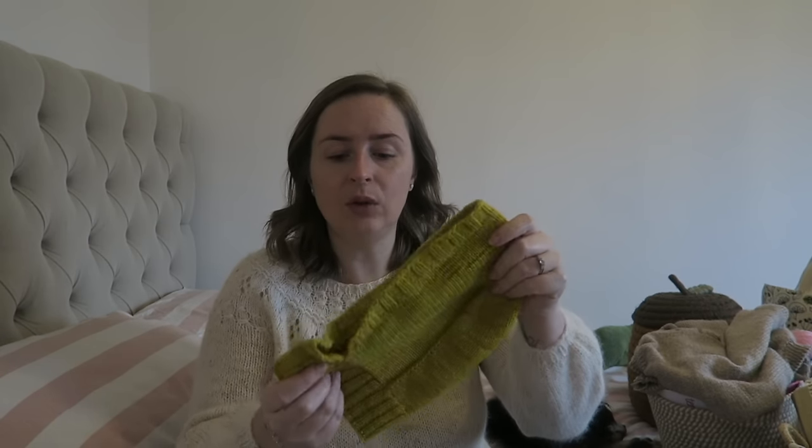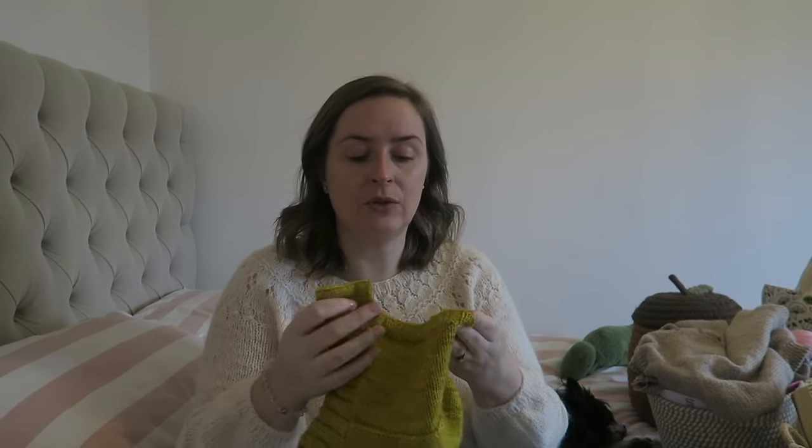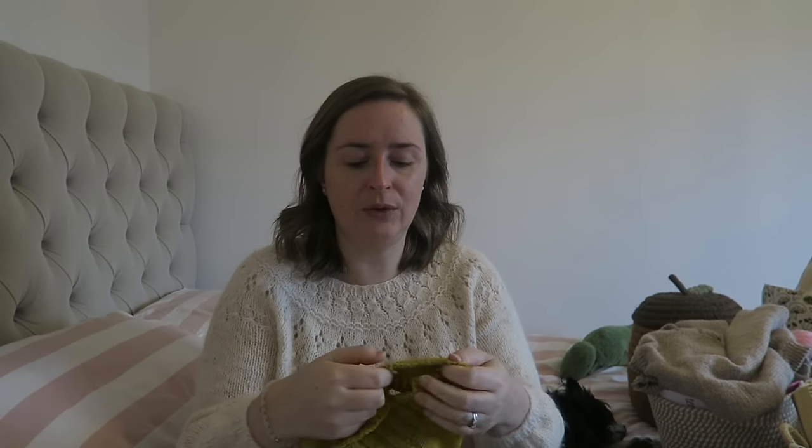So yes, I knew the pattern, but I had no idea what size I had made. So I ended up measuring his head and making the one that relates to that, which doesn't seem like a novel concept, does it? But it's not something that I would usually do. I would just guess. Sometimes works, sometimes doesn't. But I measured his head and ended up making the largest size. And it was a good size, but a little bit loose. I think next time I'd go down.